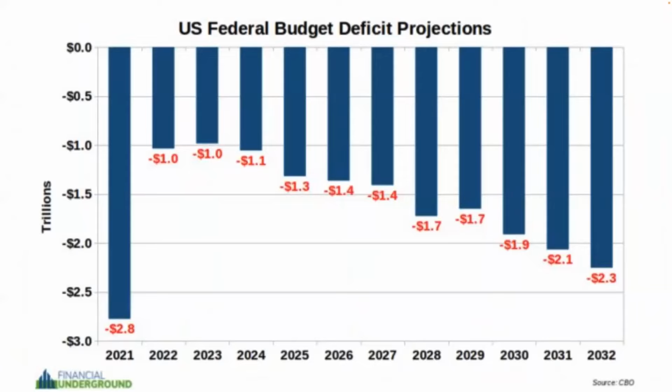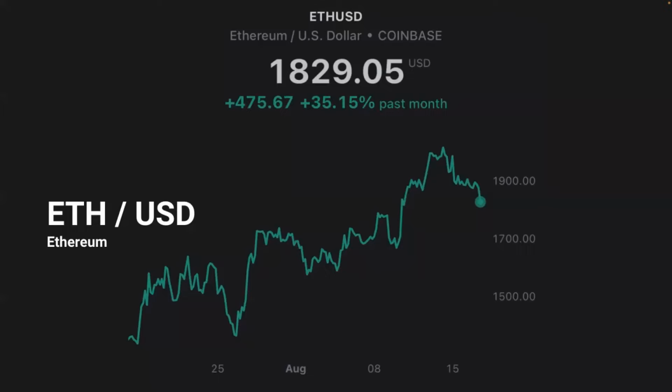It's because we believe governments will spend more money than they make, devaluing their own currency. And here you go. This is the US federal budget deficit projections, going from $1 trillion a year to $2.3 trillion by 2032. It's the only way they keep this Ponzi scheme of the government running. They have to continue to grow the debt to make good on all their liabilities and inflate away the debt. Here's a look at Ethereum over the last month, up 35%.